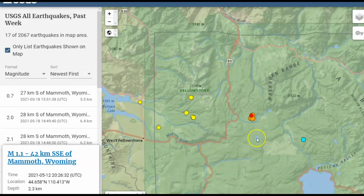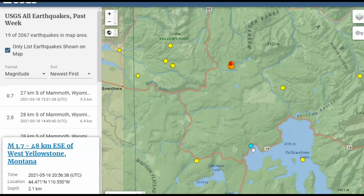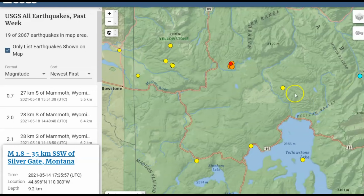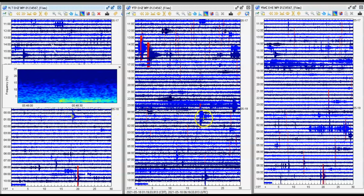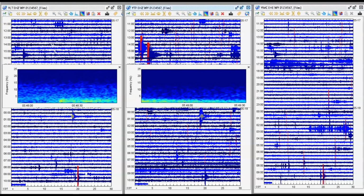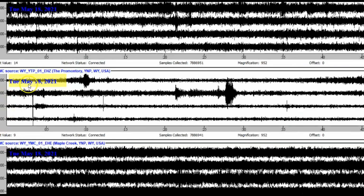I'll bring it out a little bit farther. Let's see. We got one here on the 16th, a 1.7. The 14th, a 1.8. That one I just did, the 1.1. Let's see, the 16th, a 1.5. Let me go back to this other, because I want to go to this one right here, this one right here, and that one right there, 548. You can see this is today, Tuesday, May 18th, and these are not being reported.